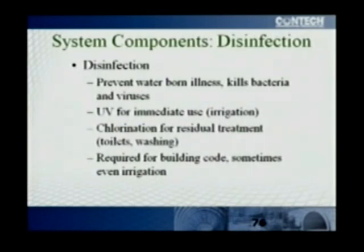One of the components in an underground cistern type of application is disinfection. In most areas that I've seen, disinfection is, if not required, strongly recommended, because as water sits, it can breed bacteria. And who wants to have bacteria sprayed all over their site if you're using a sprinkler type system? Drip systems are also available and may minimize that, but disinfection can play an important role in making sure that water that's leaving the tank is free from disease.